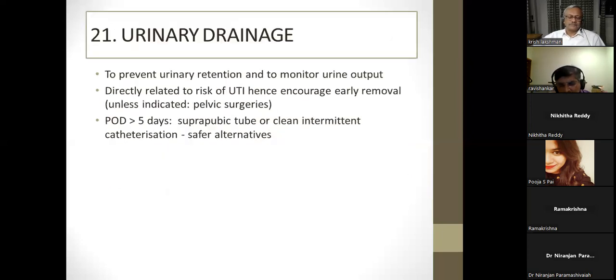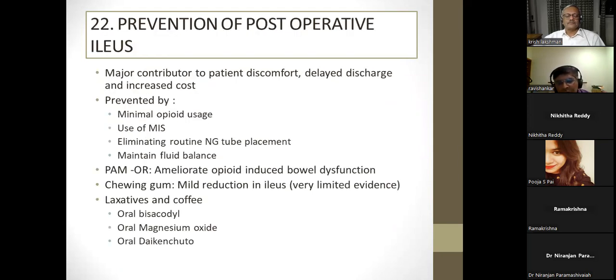It is best to allow a lower urine output in the perioperative period because it results in significantly reduced administration of IV fluids. Now, coming to urinary drainage, it is only done to prevent urinary retention and to monitor urine output. It is directly related to the risk of UTI. Hence, early removal is encouraged unless indicated, like in pelvic surgeries, where we have to keep it for a longer duration. If we predict patients to keep a urinary catheter for more than 5 days, it is best to have a suprapubic tube or clean intermittent catheterization.